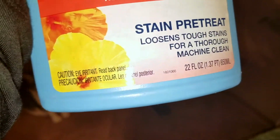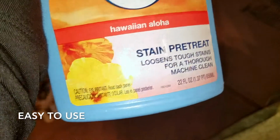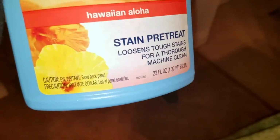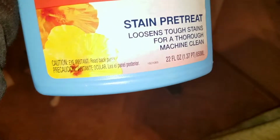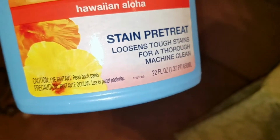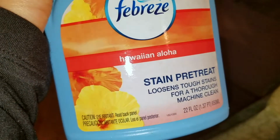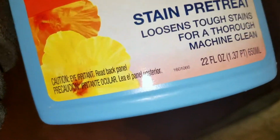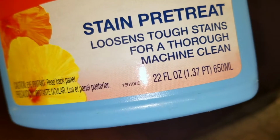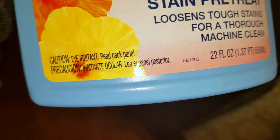So this you could put on any stains you have on your clothing. Let it sit for a little bit and put it in the washing machine. Put your clothes in the washing machine, and it's great to get stains out. I definitely need that because there's always oil stains, food stains, salad dressing stains. That's my most common thing that I splash on myself, and it stains my clothes, and I need to get the stain out. So this is a 22-ounce bottle, or 1.37 pint, 650 milliliters.